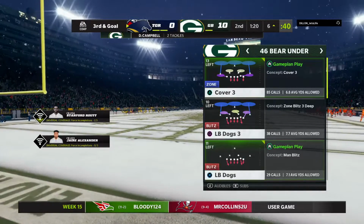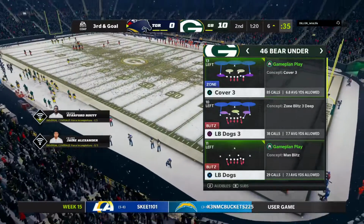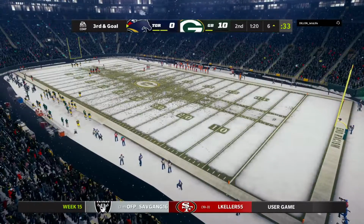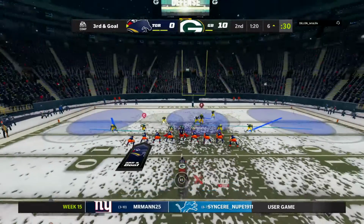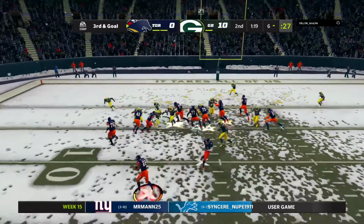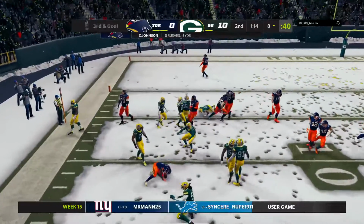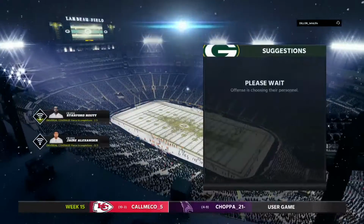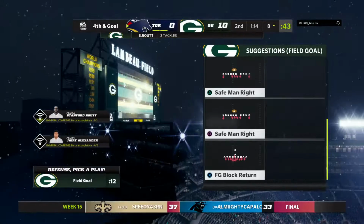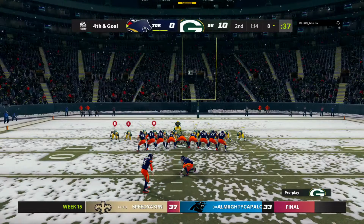Now the Packers going to go ahead and use the second of their timeouts as they'll head to the sideline and talk over what to do next. 3 tight ends up front here. 3rd and goal. Now they'll run it on the toss. And this is going to result in losing yardage. They're driven back to the 8-yard line. Now the Packers going to burn their 3rd and final timeout as they'll head to the sideline and talk over what to do next.